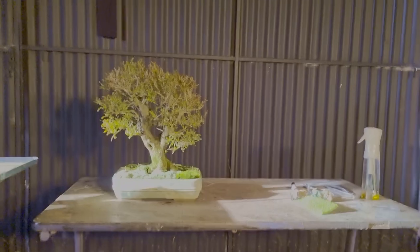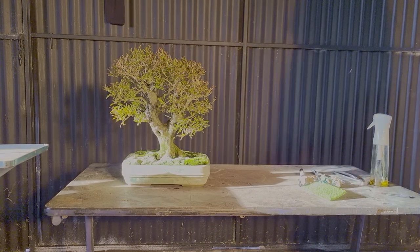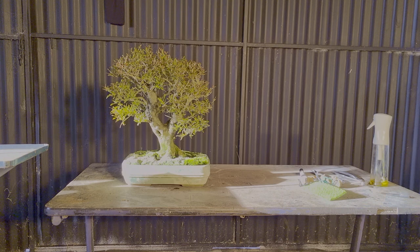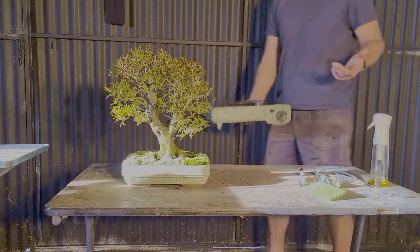G'day guys, welcome back. Well, we got the last tree, the pomegranate, and we're gonna do something completely stupid. I couldn't work out a weird stand, something different rather than just a normal stand. So I put it on a cooker.